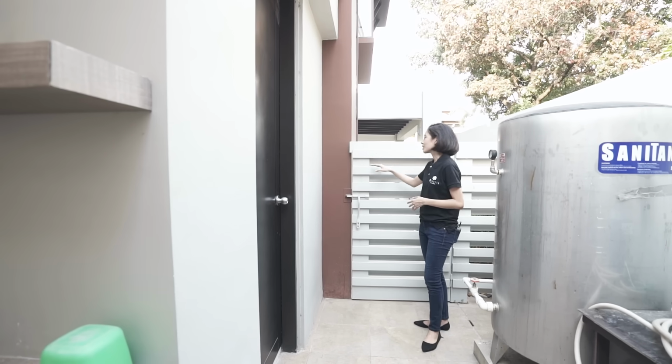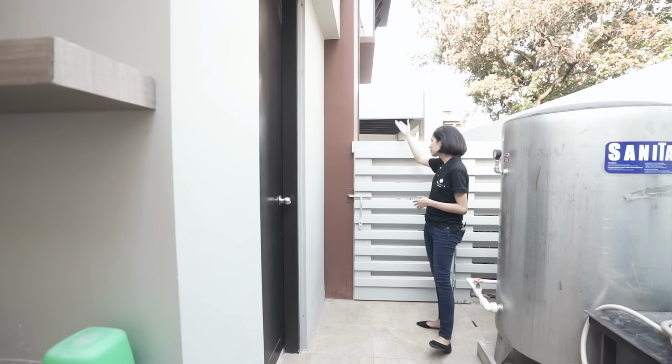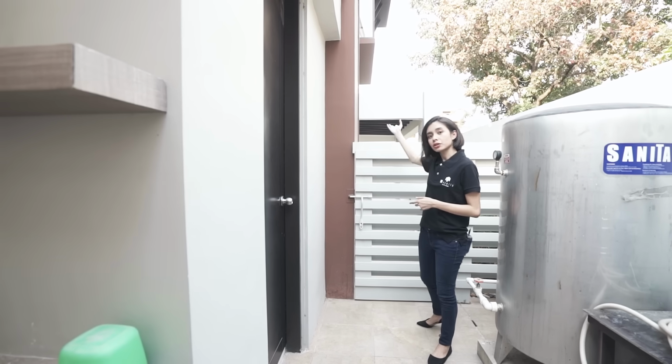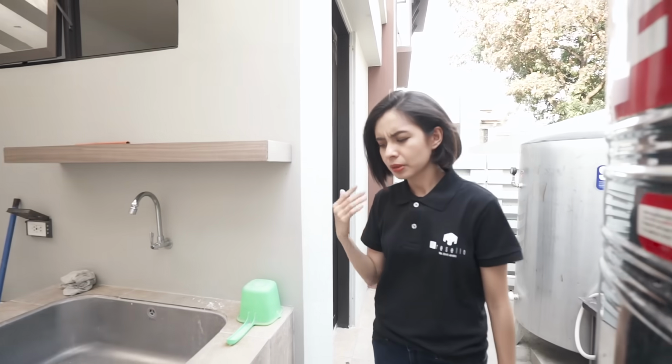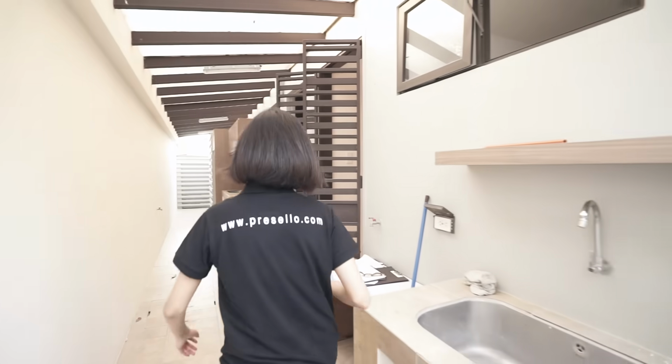All right, but anyway, here we have a side gate. Now, we do have a front gate there, the big one that I showed you earlier that moves on its own. It's always nice to have a second gate. Naman tayo, Pinoy tayo, sigurista eh.